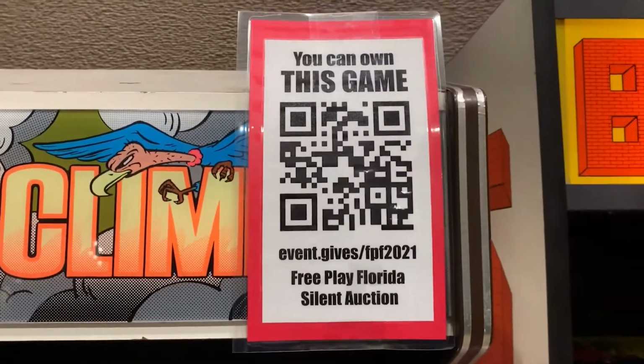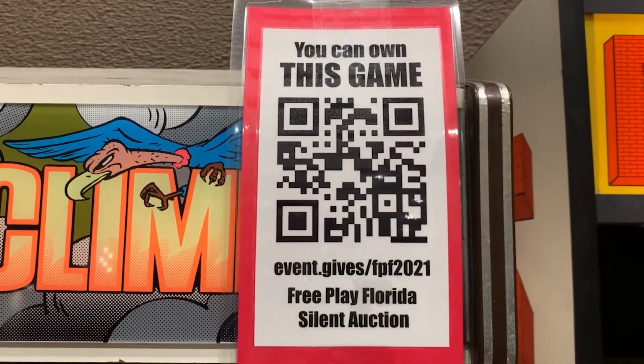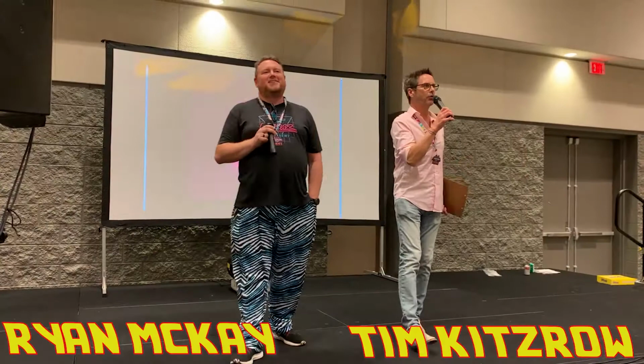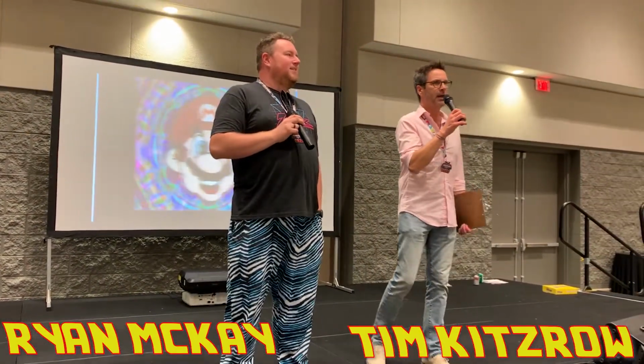You can own this game. Scan that code. Hey, there's some great old games in this show that I don't see anywhere else. There's such a great eclectic collection of the old pinball games, the old arcade games. If you haven't seen everything, a few of my games. Well, a lot of people don't know I started out doing pinball before the arcade games.